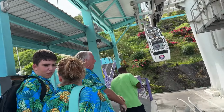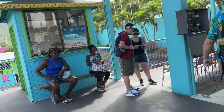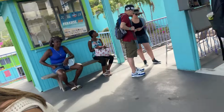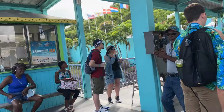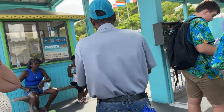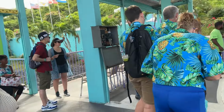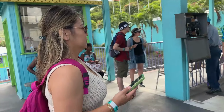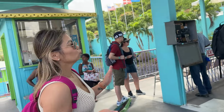Those are the trams. They said that it takes about 7 minutes to go up and 7 minutes to come down. Take your time whenever you're ready. If you want to do it again, your wristbands are good for all day. So he said that this wristband right here is good for an all day ride, for $24.95 each.